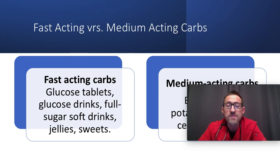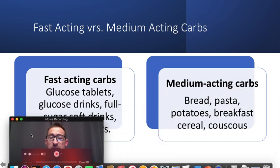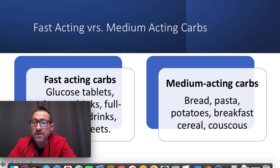Medium-acting carbs might have just the same amount of carbs in them. They just take a little longer for your body to digest, and are not something you would want if you're trying to bring your blood sugar up quickly. Medium-acting carbs would be something like bread, pasta, potatoes, breakfast cereal, and couscous. Those would be great examples of having carbohydrates after your activity, not necessarily before.